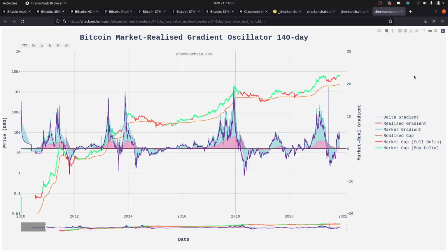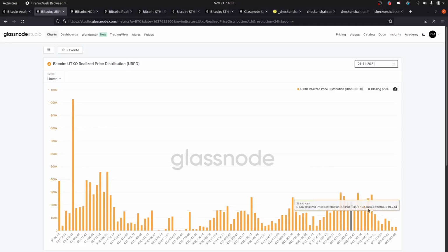I think short-term holders are where we're paying attention. We can see that we have a top-heavy market. Really, this is our risk, right? This starting to sell and capitulate. The sooner we get that capitulation behavior, the better.